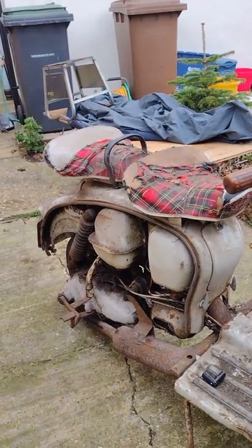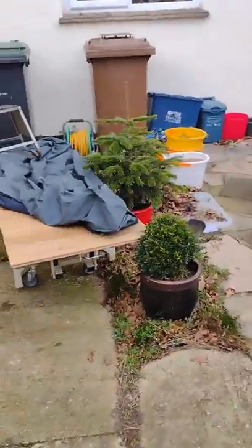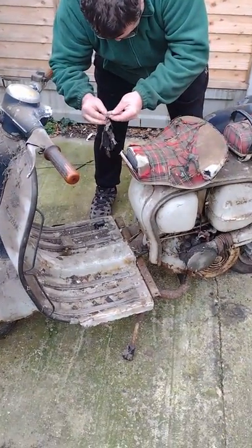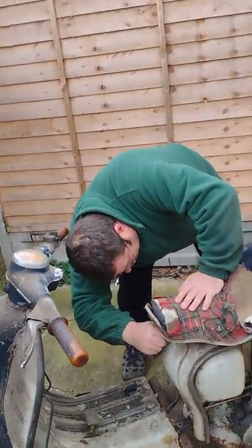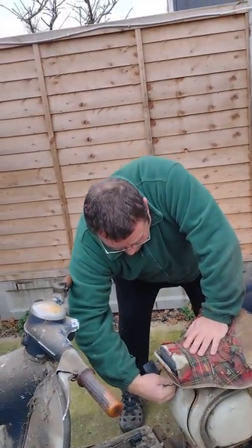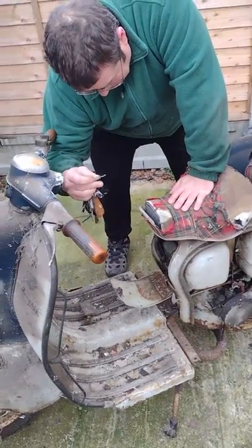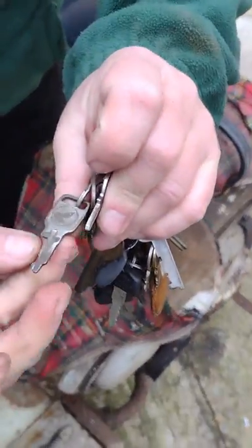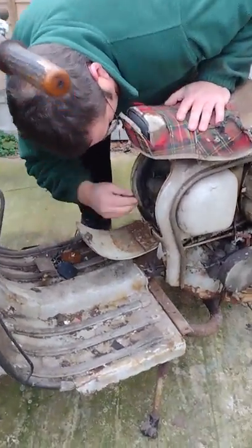Yeah. I've got a big bunch of keys here. One might fit. Where'd you get all these keys from? That's a Honda key. A Honda key? And it's gone straight in. Yeah. There we go, look. Little Honda logo on there. So not the most security conscious. Look, we've got a little time capsule in here.